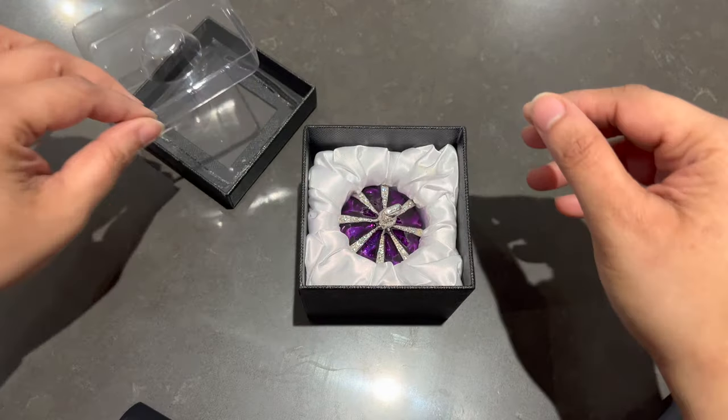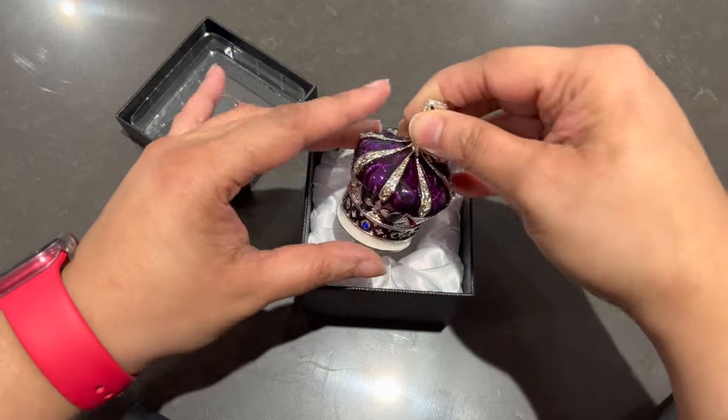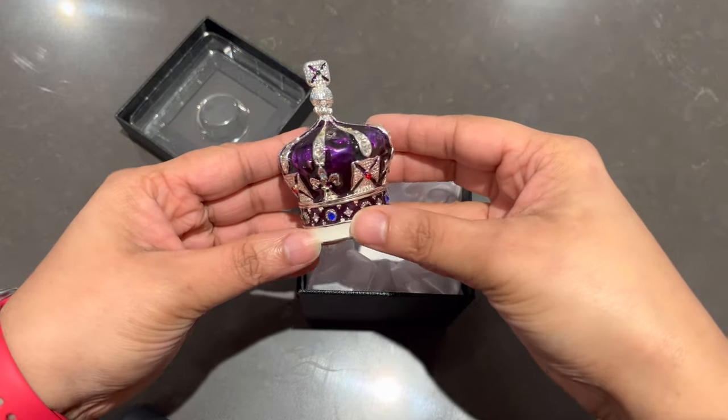We purchased a miniature crown from their souvenir shop, a wonderful memento to remember our visit to the crown jewels.